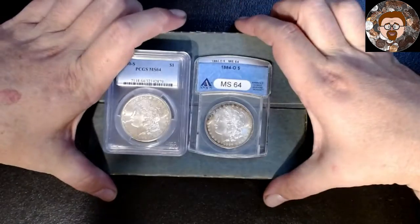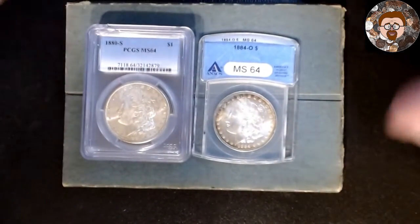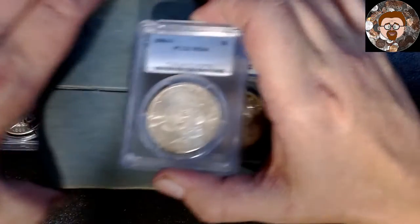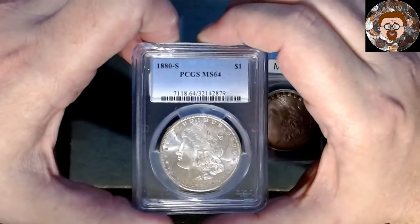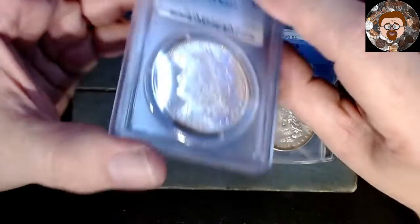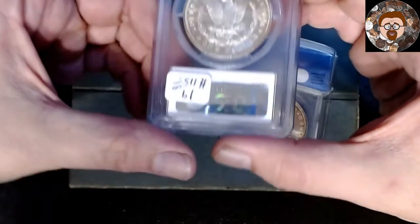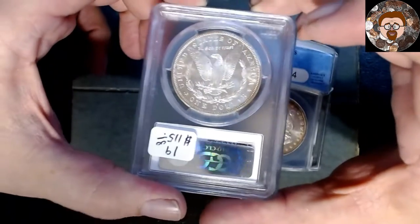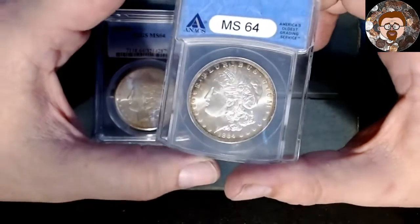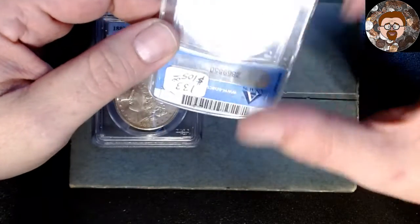And I bought or traded for more Morgans. Let's take a look. So, it's not focused completely well, but here we go. We've got an 1880-S PCGS MS64. I don't have a whole lot of Morgans, especially graded ones. And remember, I did trade for these, and I haven't taken the stickers off yet. That's a nice looking coin, I thought. And this one, it's a 1884-O MS64. I like the toning on it, how it's going around the rim. Then the reverse, same thing.